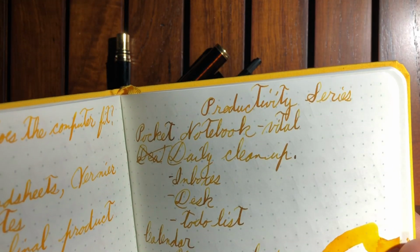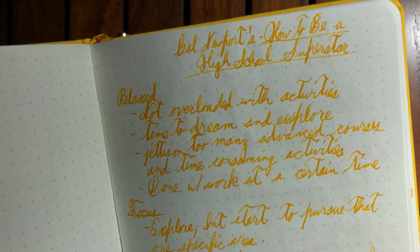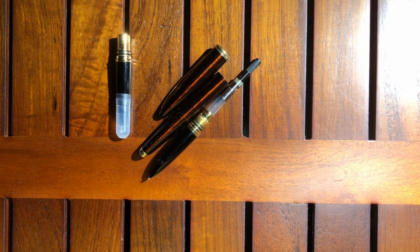Some of my planning for my productivity series, just that physical act of writing, there's something about it I just love. I enjoy fiction writing. I did do a lot of that the last few days, so maybe that counts for something.